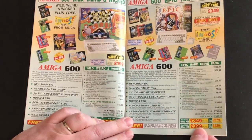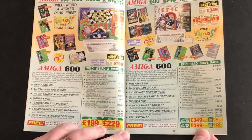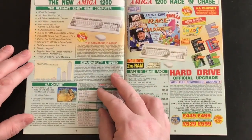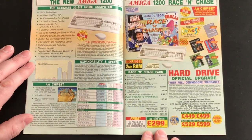Hard drive pack. I'm sure it was like a 30 meg hard drive or something. Oh no, 64 meg. That's not bad, 64 meg hard drive. £379 with 2 meg of RAM. It's not bad. But here we go, the A1200. This is what everybody wanted, wasn't it? £299 with no hard drive.